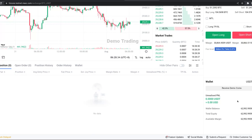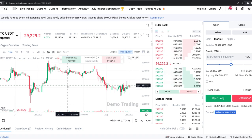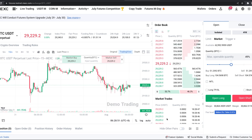You go down to the bottom. You set your stop losses in here once your trade is open, and your take profits, and it's that simple, it really is. And on the screen here, you can also move your stop losses and take profits right on here, so you don't have to punch it in every time.